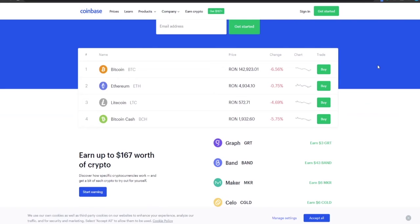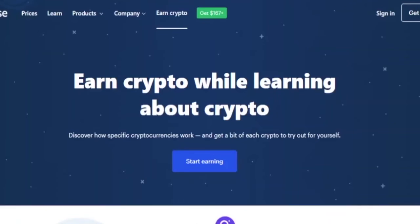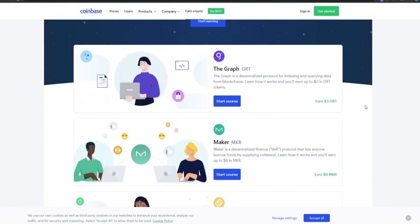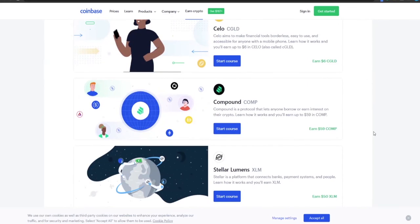In order to do so, once you have connected to Coinbase, you have to set up your account. You can go over to this green button right here on the top of the page, and you can see that for learning about all this upcoming cryptocurrency, you will get a certain amount of money. For instance, if you decide to start learning about Compound, you will get $59, and that is just by completing a simple course. You will have to watch a few videos and maybe answer a few questions about it. So it won't waste too much of your time. With this method, I believe it is worth it.